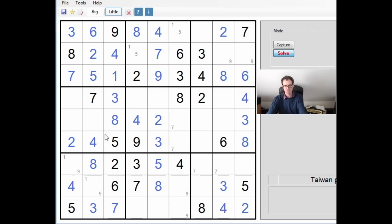1, 6, 9 in here, so 6s could be pencil marked here. Obviously this is a 1 or a 9. Again, I can't see how to resolve that, so let's carry on.